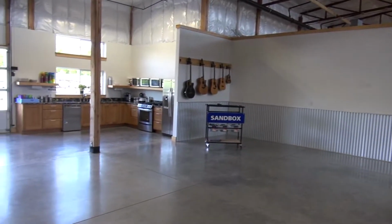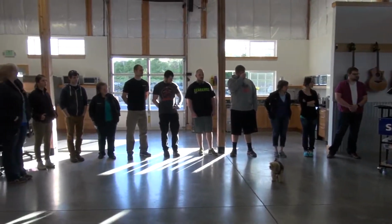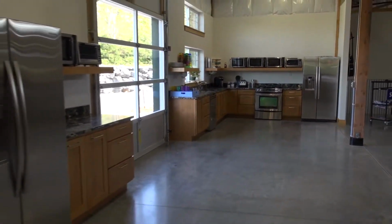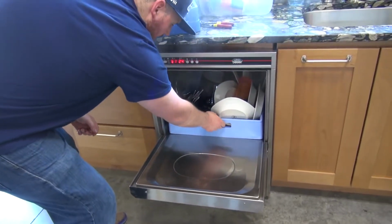This is our sandbox where we meet every morning for our morning meeting, and a new person leads it every day. Our kitchen, open to the entire facility, no walls. We even have a lean dishwasher. It does a load in just 2 minutes, no batch work.